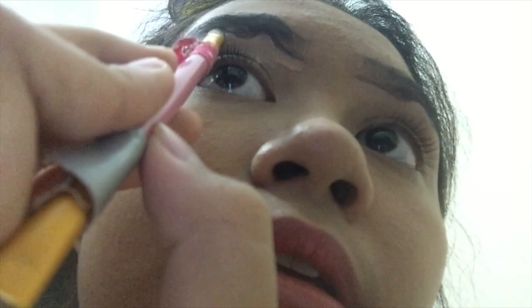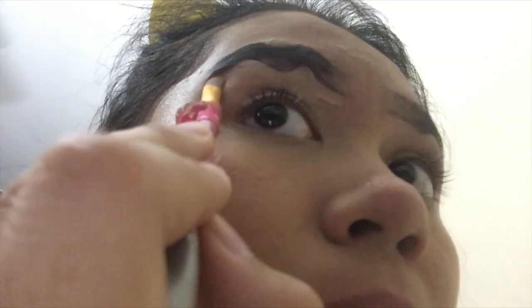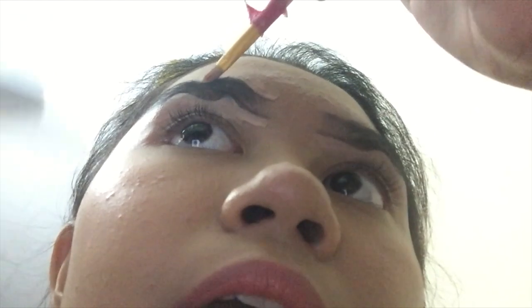You can do this. It's just an eyebrow. You can do this. This doesn't match at all, but please, I can't match it. Honestly, I can't even do it. Okay, calm down. Honestly, everything's going wrong at the moment. What is this black thing?